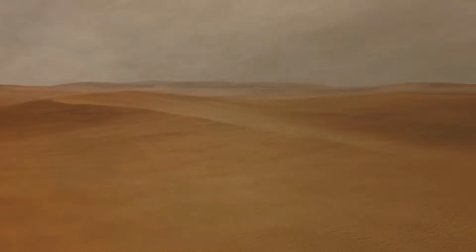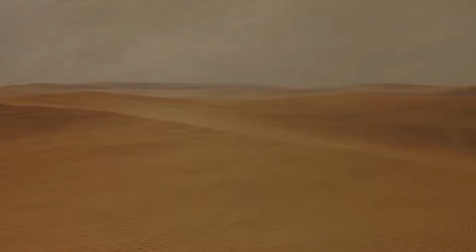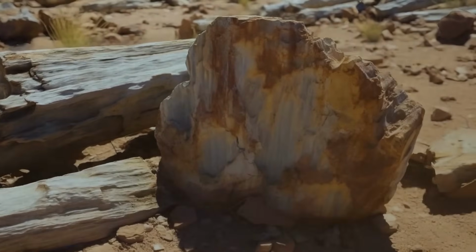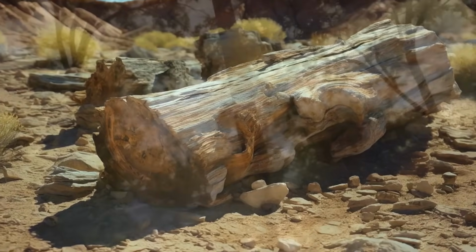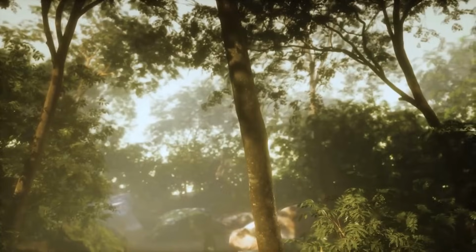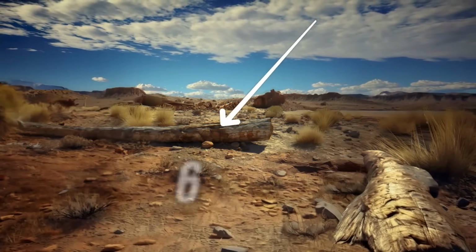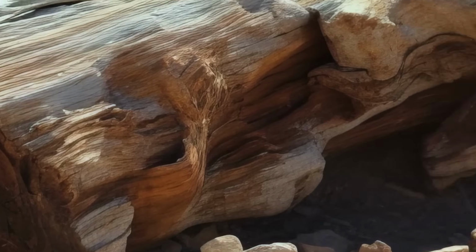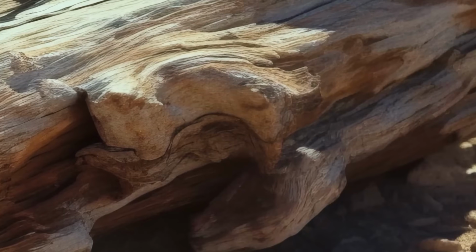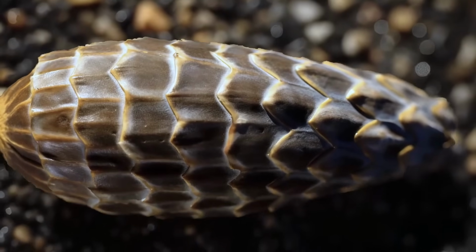Over the course of thousands of years, a lot of interesting finds ended up in the desert sand. For example, there are petrified tree trunks. These are essentially preserved prehistoric trees. They date back to the time when the region was lush green. In some places, the trees of this fossilized forest are at least 65 feet tall. The wood is so well preserved that you can still see the texture and knots. There are even fossilized pine cones.